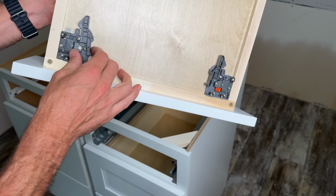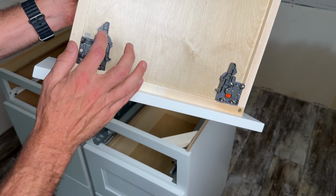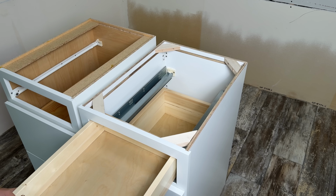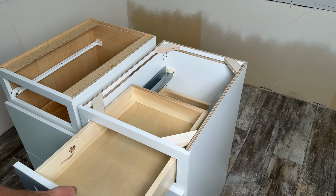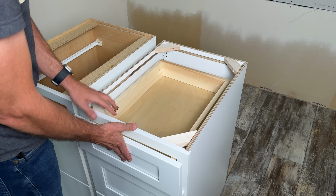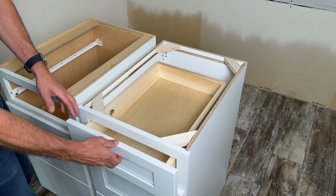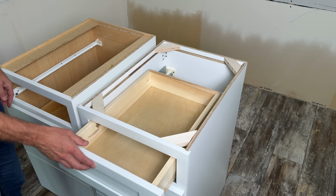And then the drawers themselves have some adjustment, but this is also how you're able just to slide the drawer right in, and then it goes right on top of the slides, and you just keep sliding. There's hooks in the back that will hook that. You'll hear it clip, and then now your drawer is ready to go.